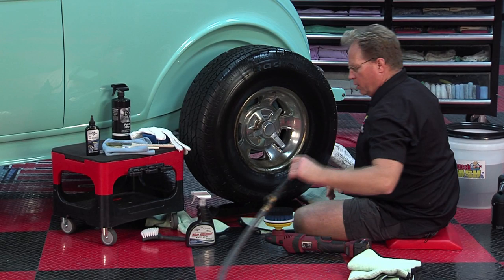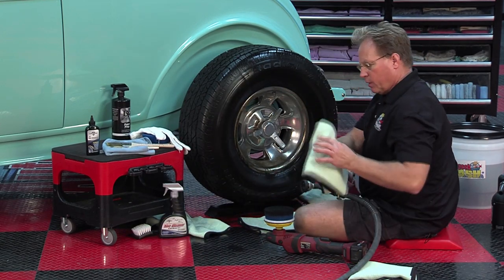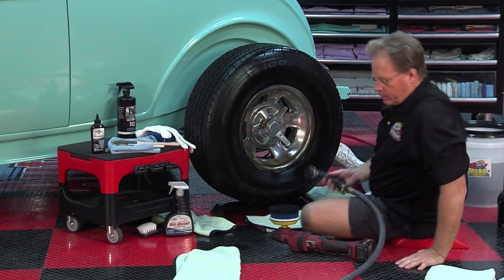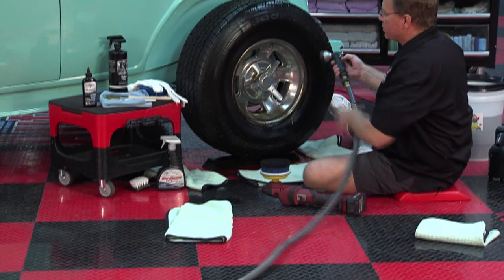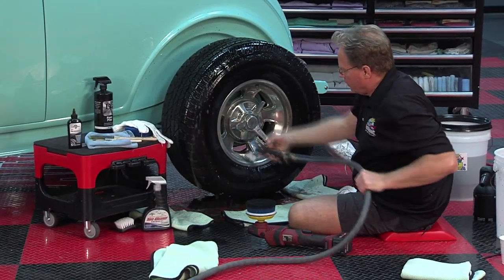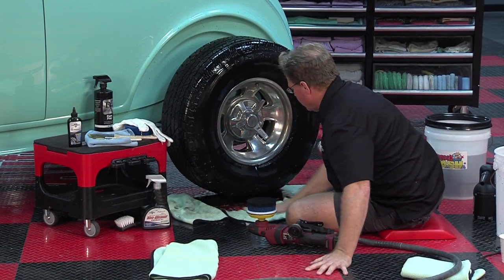Do you want to show them how you clean your brush? Yes, I will. Let me show you this little technique. Again, you'd be outside normally. First, I'm going to rinse the tire before it dries. Just a little rinse here. Oh, it's really black stuff coming off there. Well, that means you cleaned.